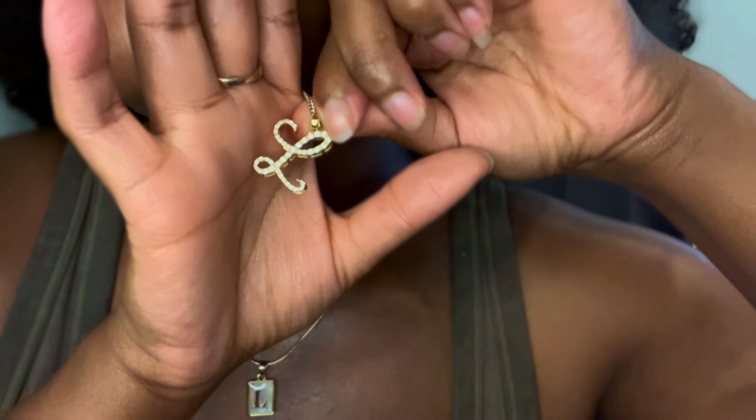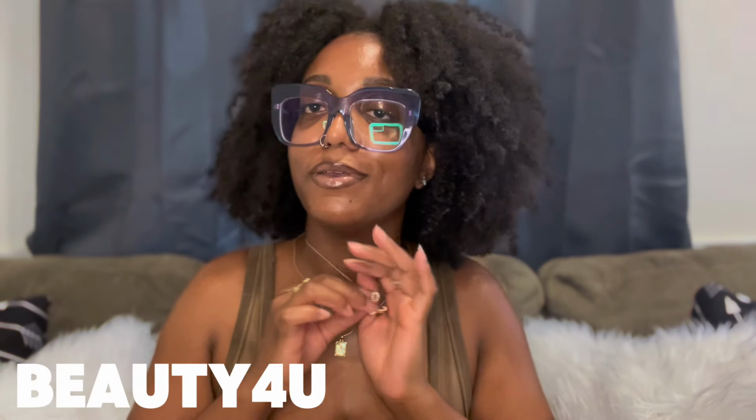This L necklace, one of my favorite necklaces at the moment. This L cursive necklace came from my local beauty supply store. So, for affordable jewelry, check out Temu, check out Shein, or your local beauty supply stores. Beauty supply stores are a problem for me because I go in for one thing and end up with 50.